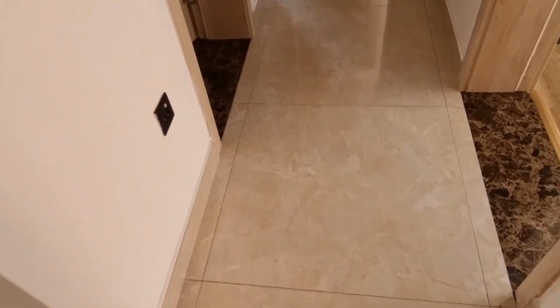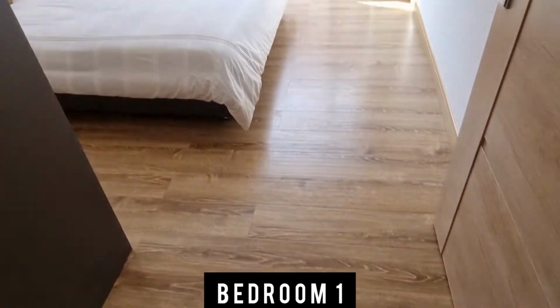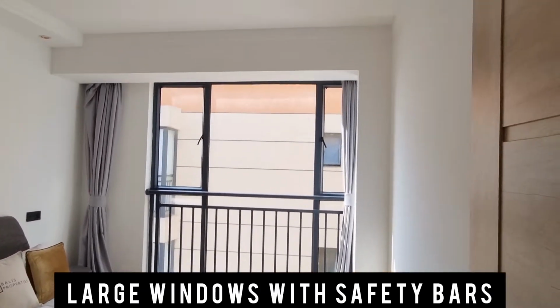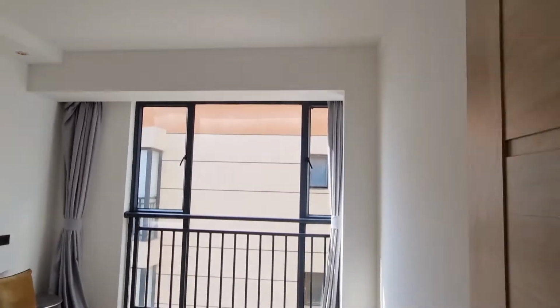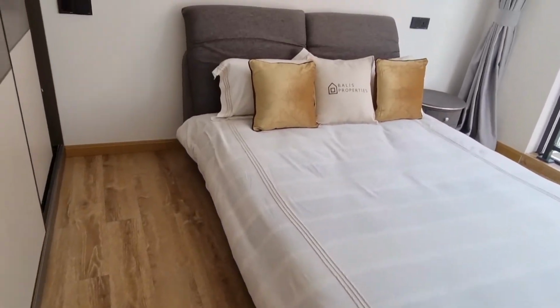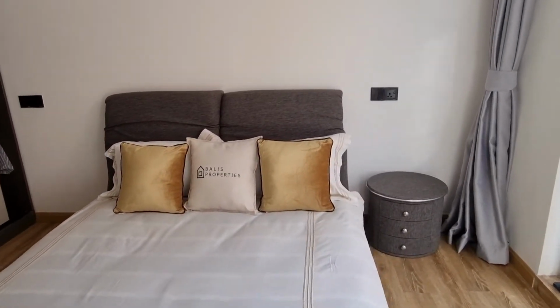Onto the bedrooms now. This is our first bedroom. So in all the bedrooms we have the wooden floor. We have the safety bars for the large windows. The large windows give you plenty of natural lighting. This bedroom comfortably fits a 5x6 bed, a queen size bed.